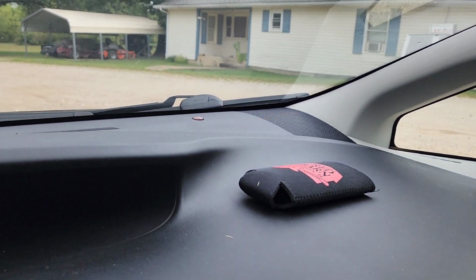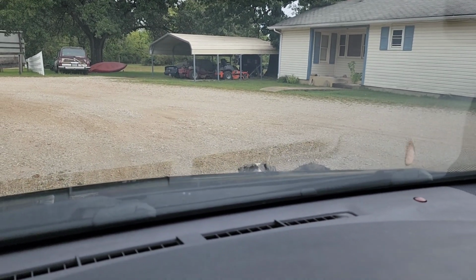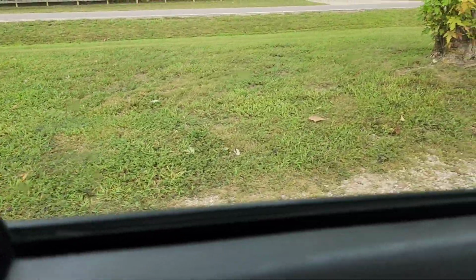Get in front of the car. He's in front of the car. He'll move. Bye, bud.